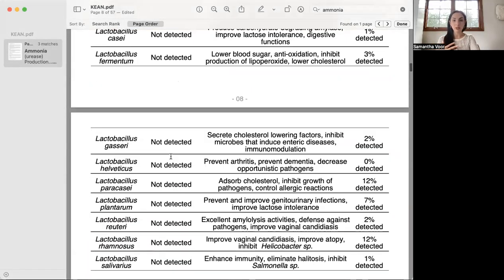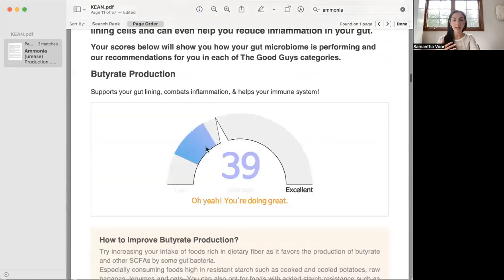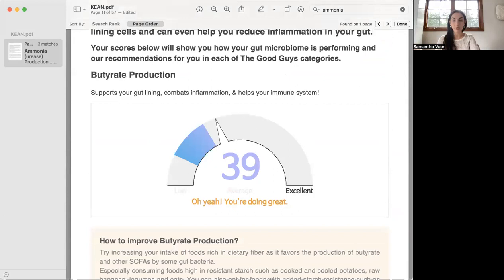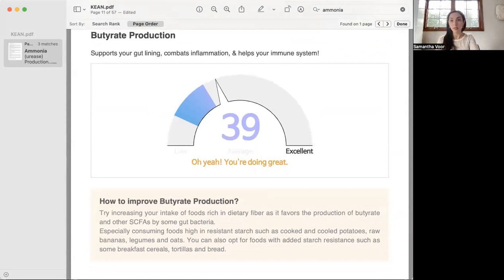All of these have different scales that you see, so I wrote them out in PDF form here. Your butyrate was very good, so that means that you have good butyrate producing bacteria. So you do have a lot of good bacteria as well. We just want to work on creating that whole happy commensal flora with lower pathogens.